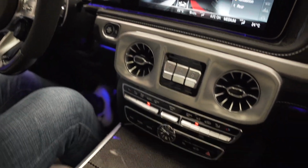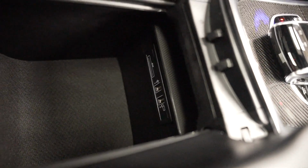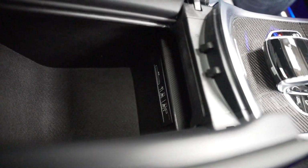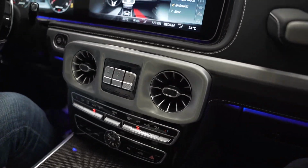Then we have, of course, a center console with USB ports and an SD card slot. I'm wondering, they are still doing USB ports and not USB-C. Interesting, but this one is, I think, better because it has multiple features, many things working with USB, not with USB-C.